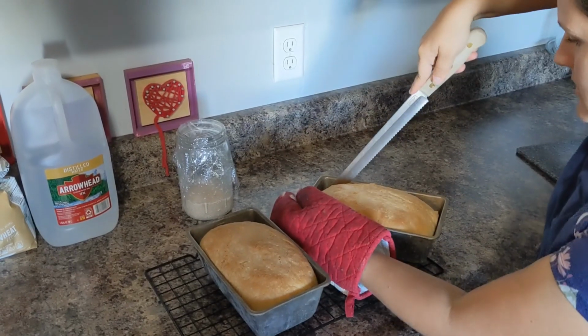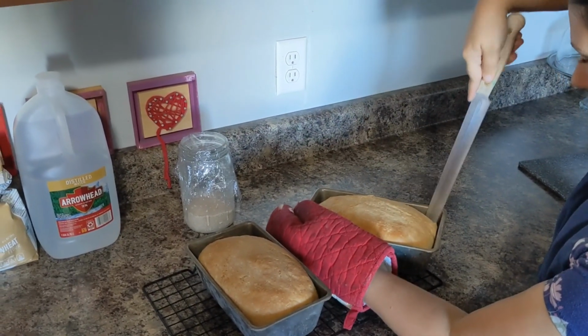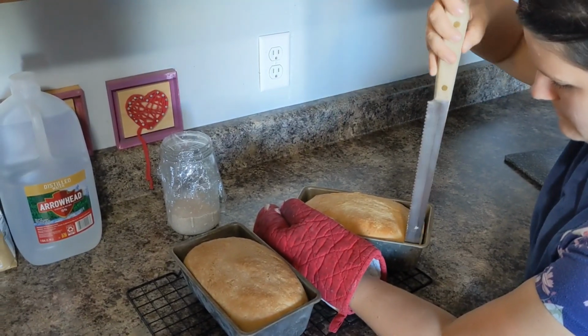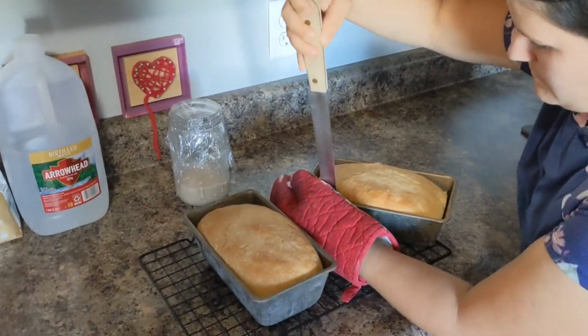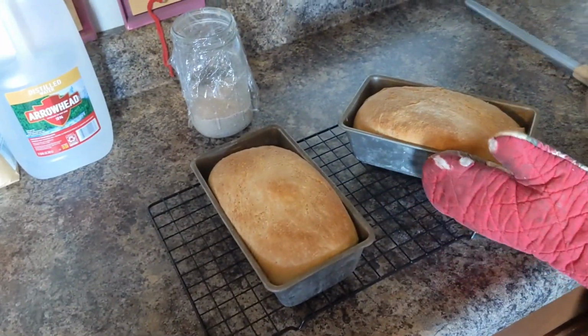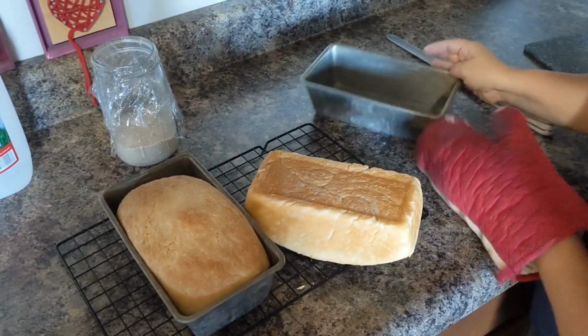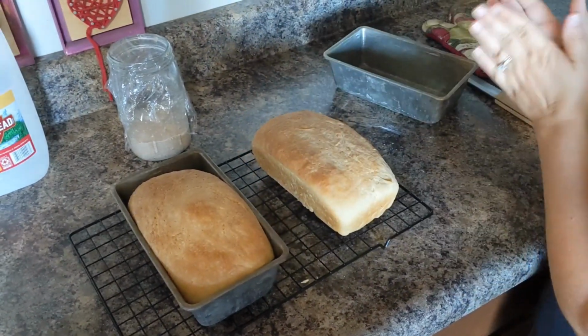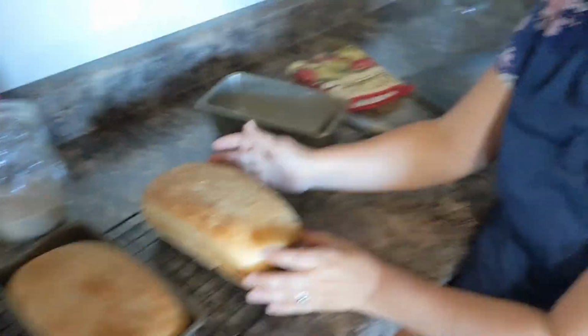The instructions say to remove from pan, so I'm gonna try and do that now. They've cooled a little, but I'm gonna try and remove them from the pan right now. Really hot. Did they just come out? Fresh baked bread. It's the best. It worked. It worked, it worked, it worked. That's so cool.